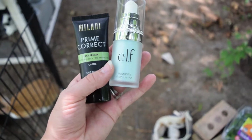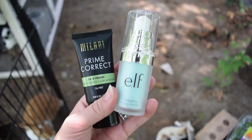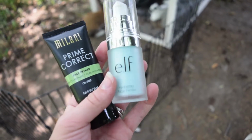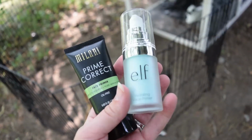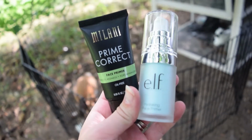So the only two primers I have are this Milani Green Color Correcting Primer and this e.l.f. Hydration Primer. I like both of them. I've been recently using the e.l.f. one because my skin gets really dry. I also like using the green one because I have very red skin.